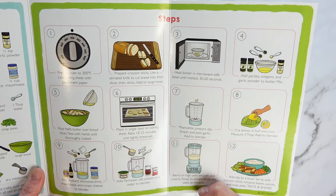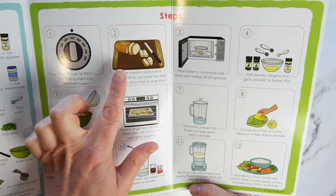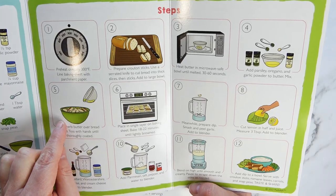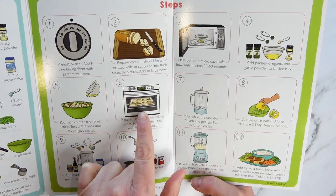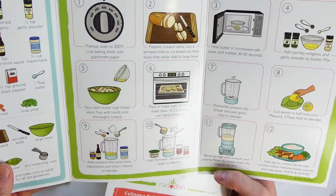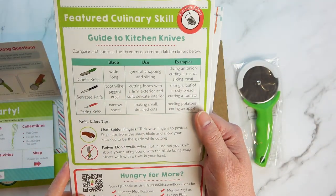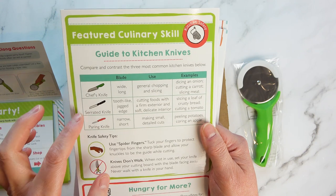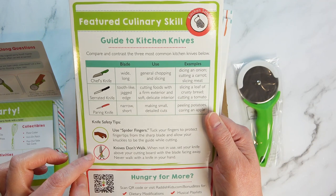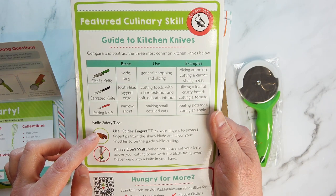All the steps that you need to complete the recipe. And again, I love the big pictures. So if you have children that are not readers yet, or confident readers, they have all the pictures. And it's good for moms too, because sometimes you read a recipe and you have no clue what they're talking about. And then on the back, we have all the kitchen safety with knives and what the different knives are, how not to walk away from a knife on a cutting board, and to use your spider fingers when cutting.